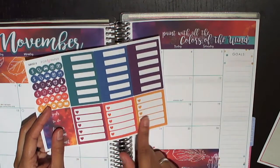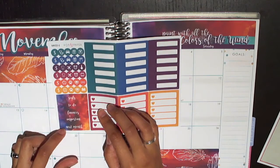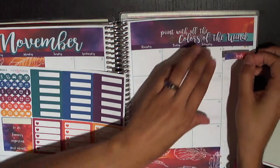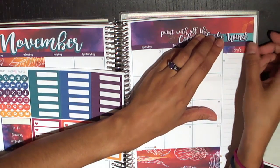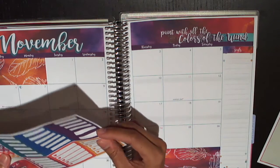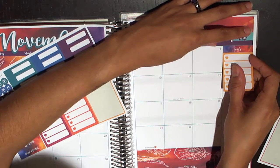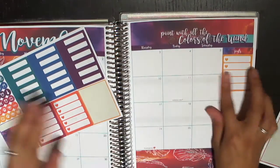So for Sidebar, we have these 3 different check boxes, and we have some headers of goals, to do, finances, important, and next month. So I'm going to use goals for my goals for this month, and I'm going to put those at the top. So I'm just going to take this, put it right up there, and then I'm going to use the yellowish orange one. And these are measured to fit right in this box. So again, I'm just putting it right up on the bottom of that label right there and put it down there.